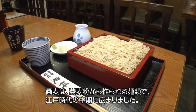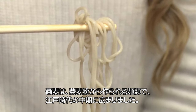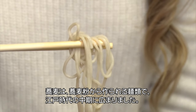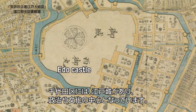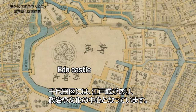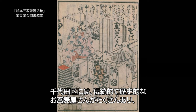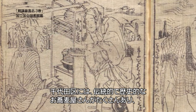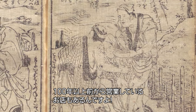Soba is a type of thin Japanese noodle made from buckwheat flour, which was widespread in the middle of the Edo era. In Chiyoda City, you can find Edo Castle, which continues to prosper as the center of politics and culture. There are a lot of traditional and historical Japanese soba restaurants there. Some of them were established more than 100 years ago.